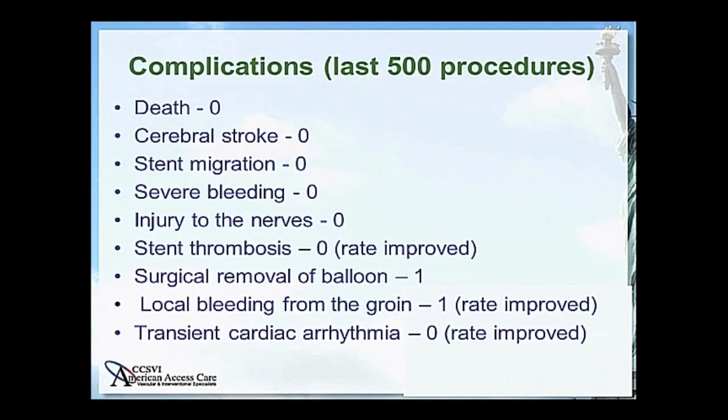And here is the complication rate of our last 500 procedures. It is slightly improved. Still no serious problems, but we have no early thrombosis of stents. Also the local bleeding rate improved, I think due to the learning curve. And we have no cardiac arrhythmias, perhaps also due to improved technique.